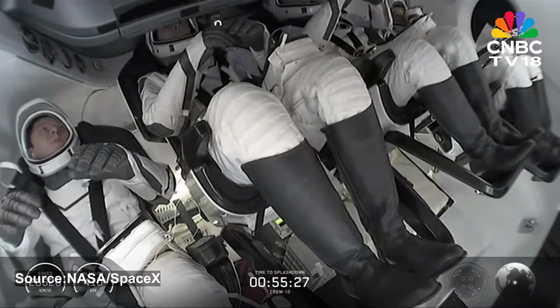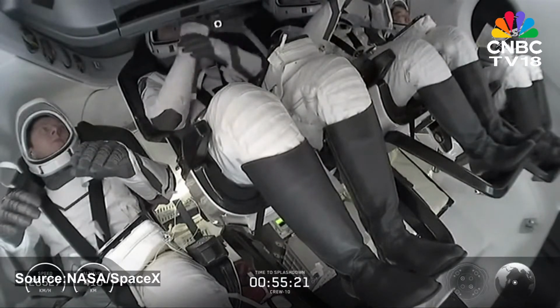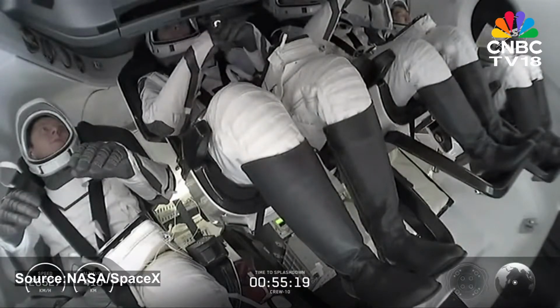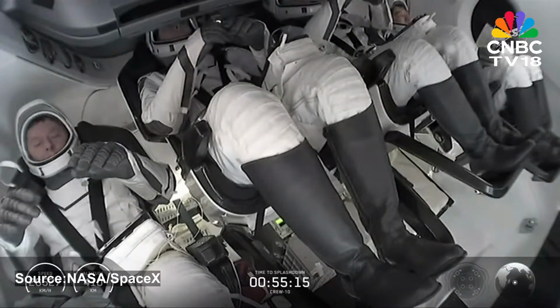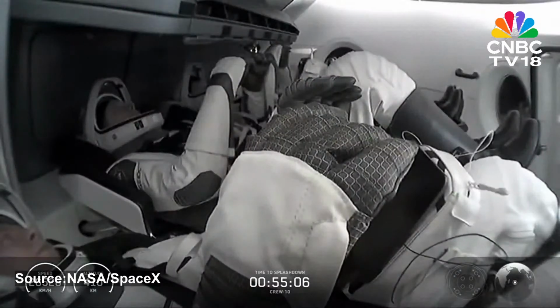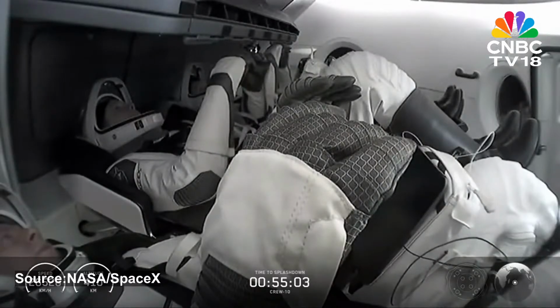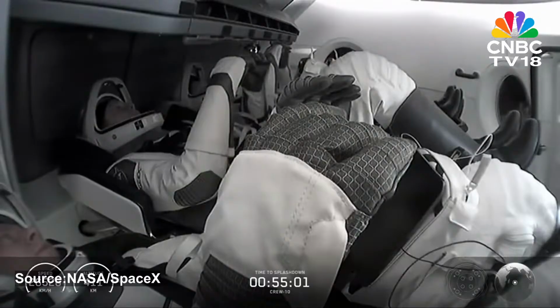Now, the control panel is centered between the pilot and the commander's seats and consists of 3 touchscreen displays, which we were seeing just moments ago. This allows the crew to operate the vehicle and fly it manually if needed, but mostly they use them for monitoring on the flight uphill to the space station, as well as right now, you could see them monitoring on those display screens as they're making their way back down to Earth.